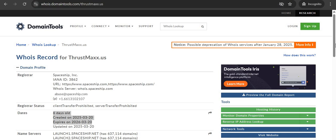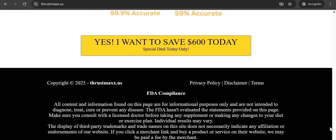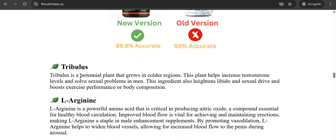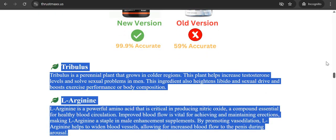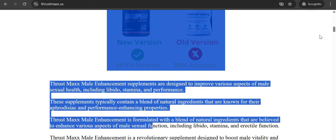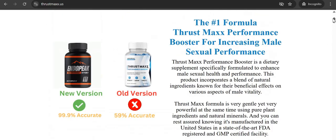Before you buy ThrustMaxx Gummies, verify all these key details. If anything seems too good to be true, whether it's outrageous claims, missing company details, or no outside reviews, it's better to be safe than sorry. Always research before buying supplements online.